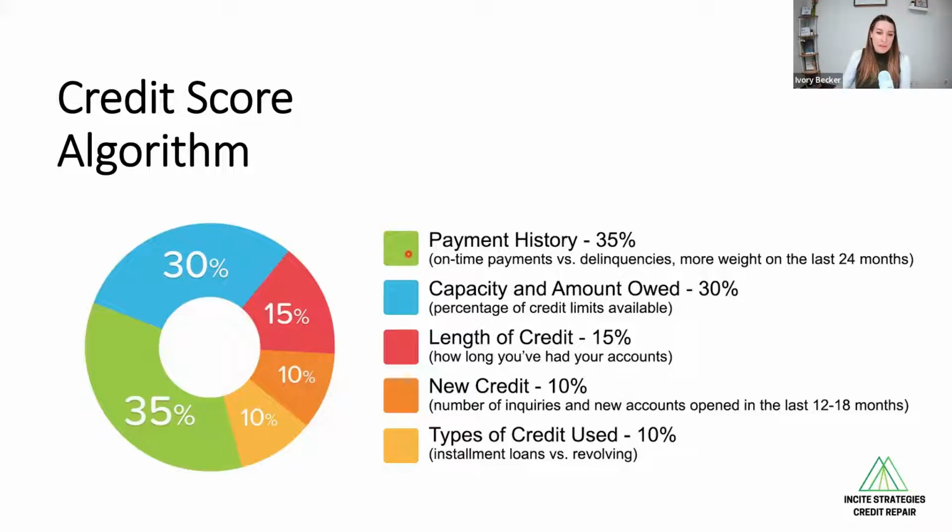Now, the second biggest factor is capacity and amount owed. It really just means utilization. So this is the balance versus the credit limits. Where most people get some confusion in this section is regarding loans or any sort of installment debt. This category is most heavily focused on revolving debt. So when looking at a credit report, focus primarily on revolving debt.